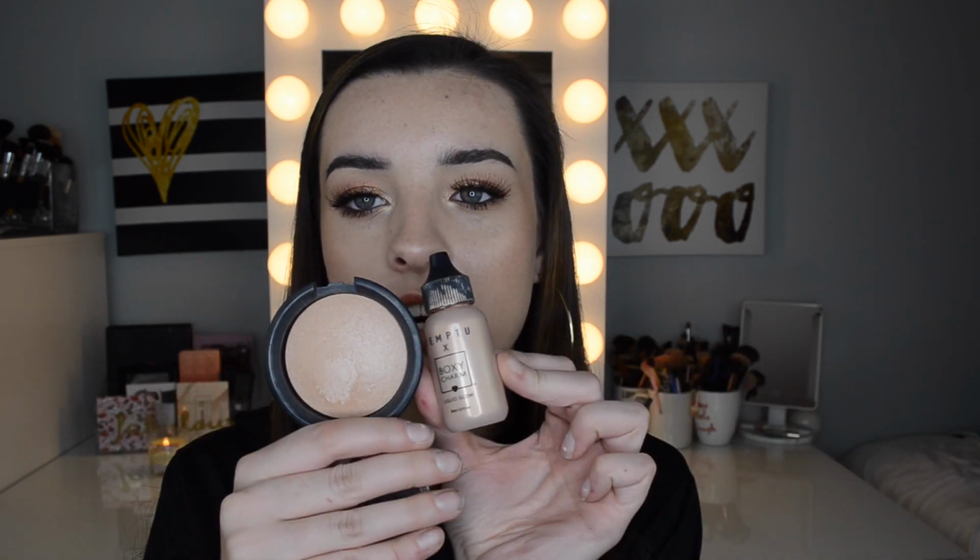Even though it doesn't have an incredible amount of glow to it, it doesn't look chalky, which sometimes happens with natural highlighters. It just kind of looks powdery and chalky, but this one does actually give you a nice pearlescent glow, and it's a beautiful color as well. Again, it's that same similar tone as the Temp2 drops. It's like a nude.